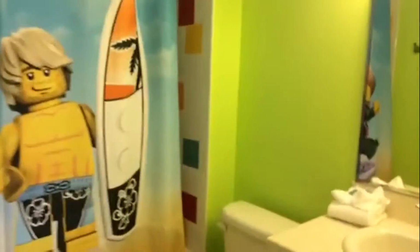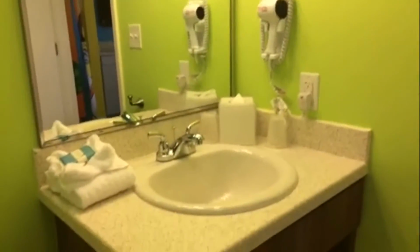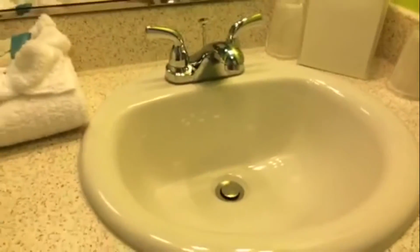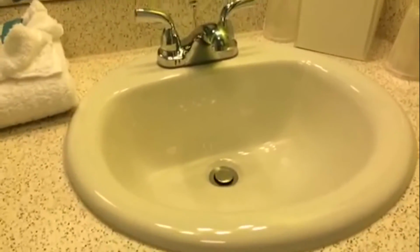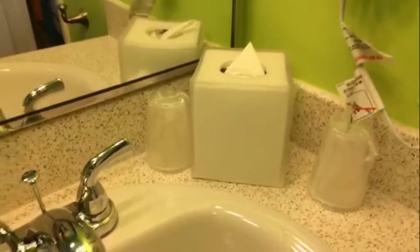And let's go into the bathroom real quick. So this is your bathroom when you stay at the beach retreat. Hey guys, that's me. So this is your bathroom. This is your hair dryer. We've got some towels and soap. You got your sink. And I'm telling you guys, this is brand spanking new. Nobody has used this sink yet. And we've got our tissue boxes and everything. Let's see what else we got.